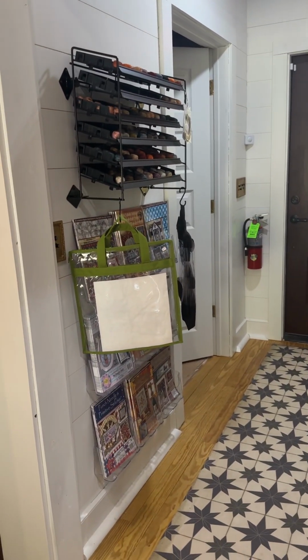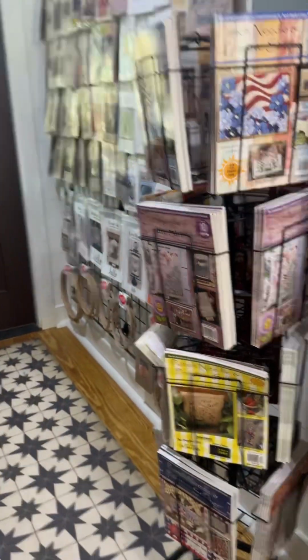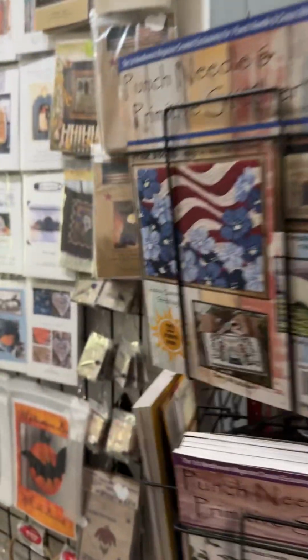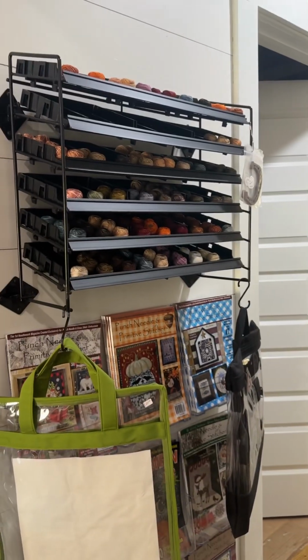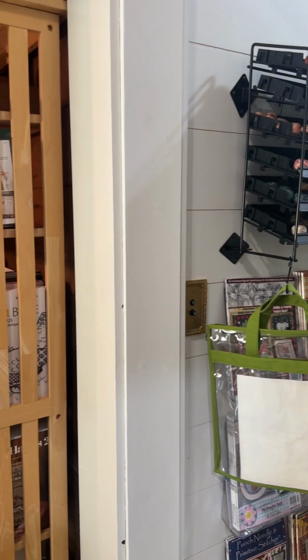This is our punch needle area. So we've got all of our punch needle and primitive stitcher magazines here, and a whole bunch of punch needle charts and needle threaders and all that good stuff. And then you kind of look out onto the back porch, and this area is, we've got some Valdani threads. We'll be restocking those and adding some pearl cotton.